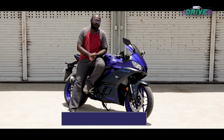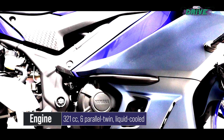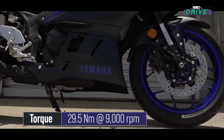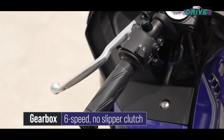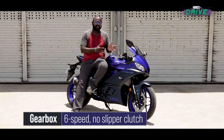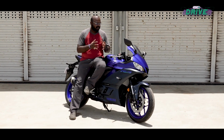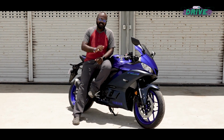While the styling is all new, what is familiar is the 320cc parallel twin liquid cooled engine. It develops around 42.5 bhp and 29.5 Newton meters of torque. It gets mated to a 6-speed gearbox, but sadly there is no slipper clutch. Now this engine we have ridden on the older R3. It's a very peaky engine. You have to rev the engine, but the kind of performance that this motorcycle offers is really enjoyable.